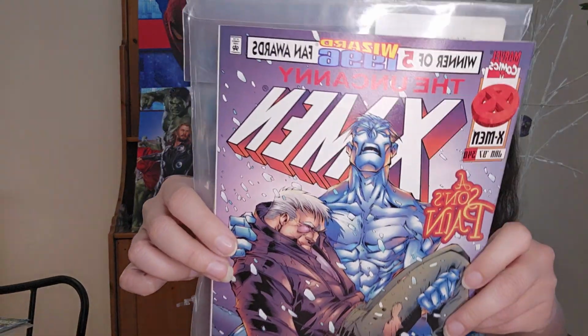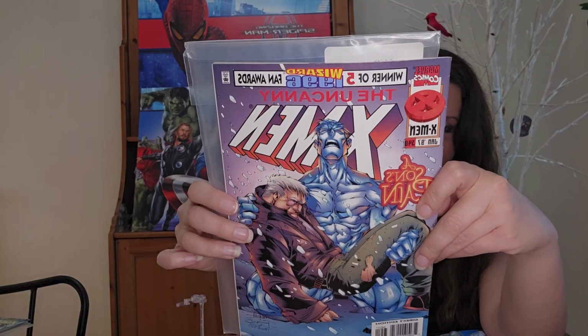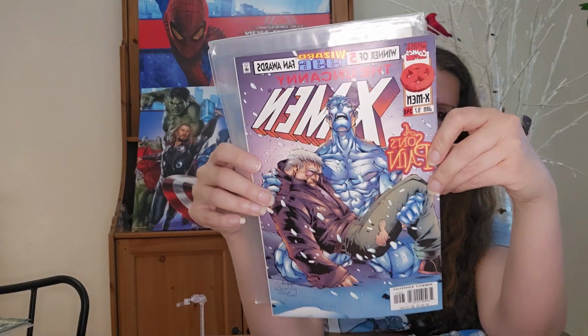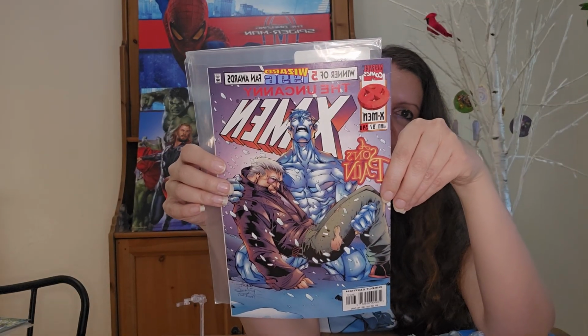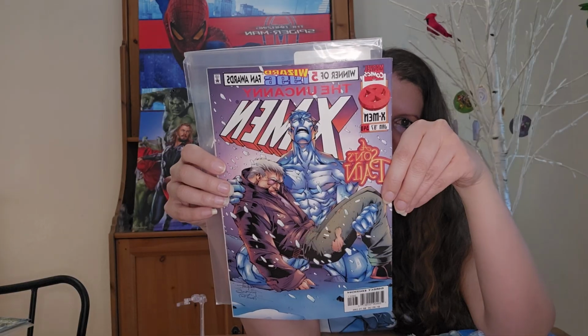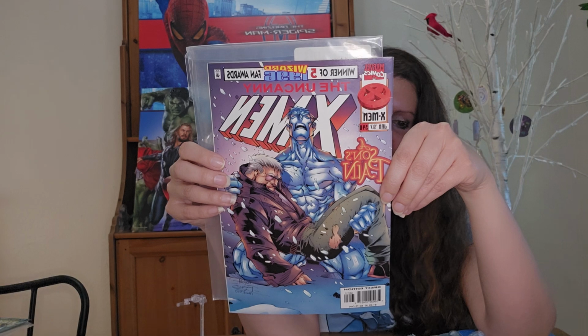So, that was a really good issue. Uncanny X-Men 331. And then this one, you can see the Wizard magazine. I've done a couple of those magazines because they're just fun to look at. It says Winter 5 Wizard 1996 Fan Awards. So what Rogue said to Bobby's dad, and what Bobby has said to his dad all through the years, actually kind of finally caught up with him.